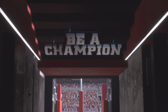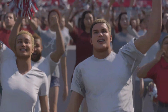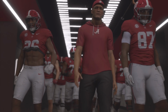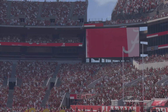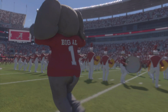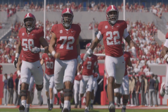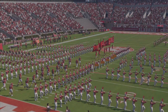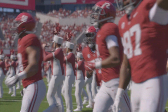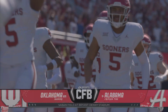We're set for a Power 4 conference matchup. It's the SEC versus the Big 12. Both sides looking for a statement victory today. And welcome to Saban Field at Bryant-Denny Stadium, home of the Alabama Crimson Tide. As we'll see, the number 23 team in the country, the Oklahoma Sooners, taking on the 9th-ranked team, the Alabama Crimson Tide. For EA Sports College Football, I'm Chris Fowler here with Kirk Herbstreit. Let's get this thing underway.